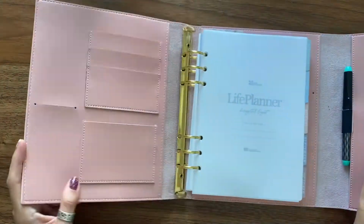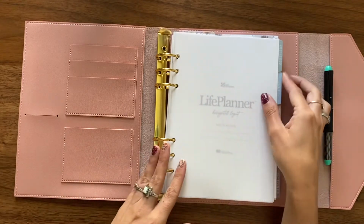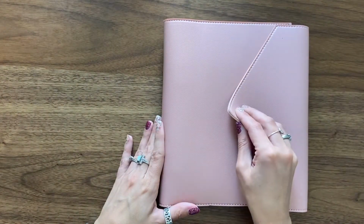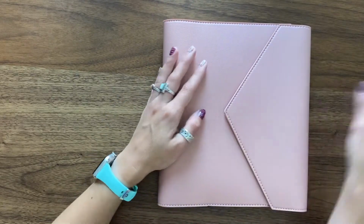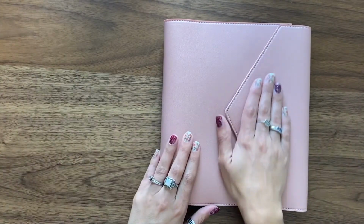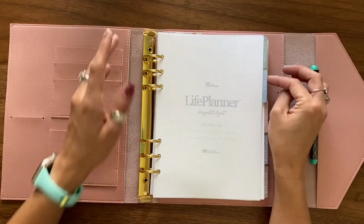Last but not least, now this is a planner I didn't even get until July of this year. So I couldn't do a lot of planning earlier, and I got it because it's gorgeous. This is a new Erin Condren release. It's got this vegan leather cover, and my only complaint is that it's not mint green, but that's okay. It is gorgeous, and I just had to get one. What can I say? I didn't even know what I was going to use it for.